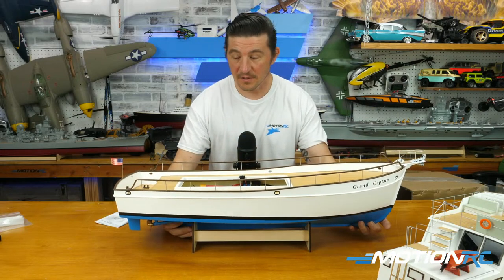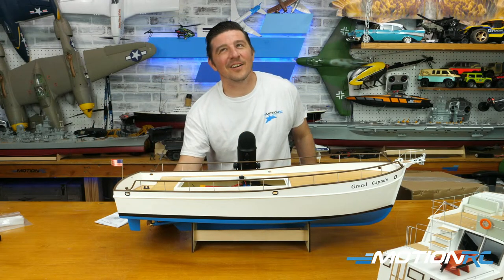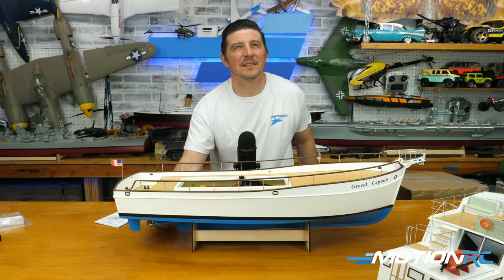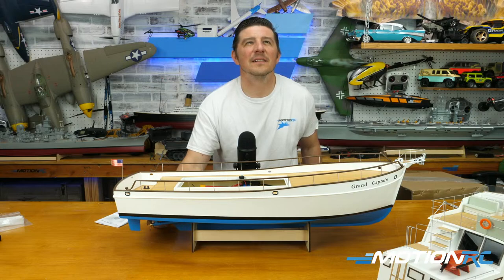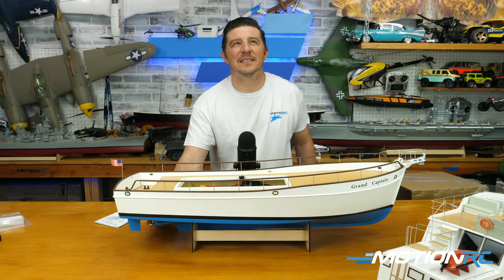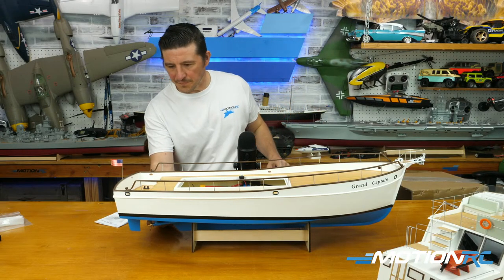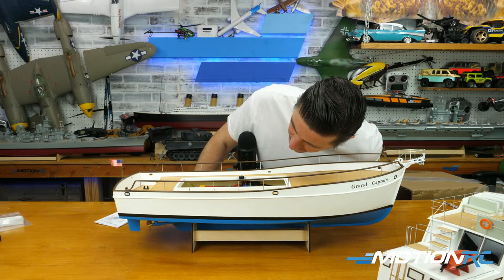What's metal? The screws. Now, Bill, you might know. It's hard for me to tell, I'm trying to feel them. I think they have play. I think they're painted plastic, or they might be brass. Does it say it here? It's always hard to tell when I'm looking at it. Propeller, plastic. I believe they are painted plastic. And they are triple three-bladed screws.